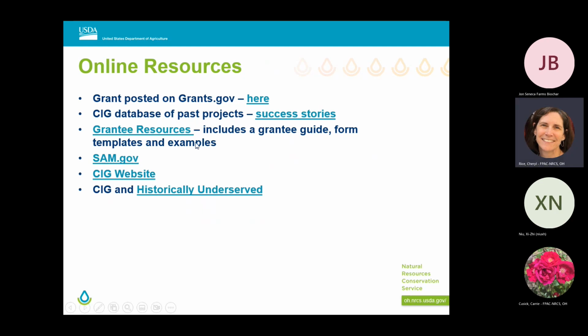So again, all of the things that are in light blue and underlined are all the links that are available to these online resources. The actual CIG website that is at the national level is here in that link. Again, this is a hyperlink in there, and it's got all kinds of good stuff about the basics of CIG, the different forms at the national level, both the on-farm trials and the soil health focus ones. So if those might fit your project well, then that would be good to look at.